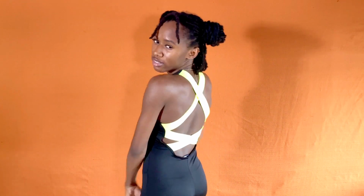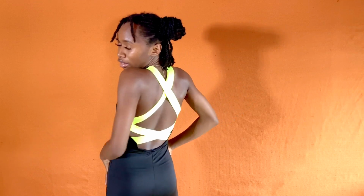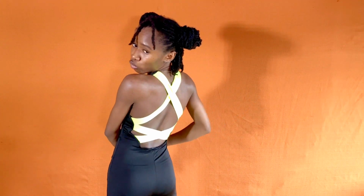I'm not just making stuff up, but this is how it looks, and this is the back. I love the back. It makes a statement, at least. That is how it looks. Excuse my rushy back, but yeah, this is how it looks.